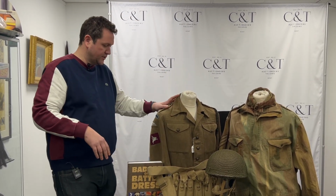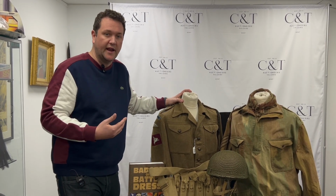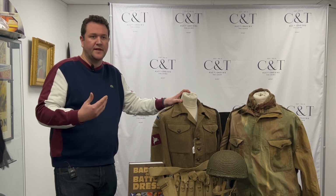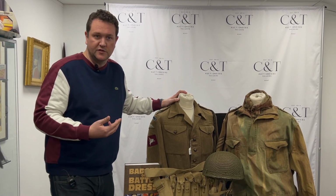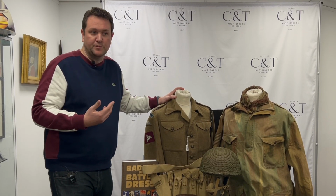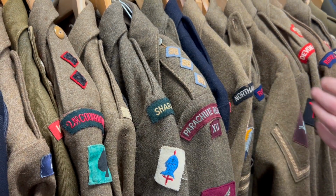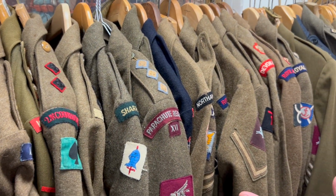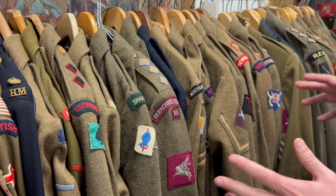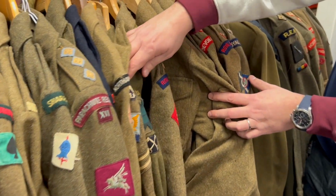This was a battle dress uniform that is part of the John Mills collection. We are really delighted to have been instructed to sell on behalf of John Mills his battle dress blouse collection and British uniform collection. So here you can see some of the battle dresses we've got coming up in this February auction, mostly all from the John Mills collection. So there's a real good array of battle dresses and battle dress blouses here.